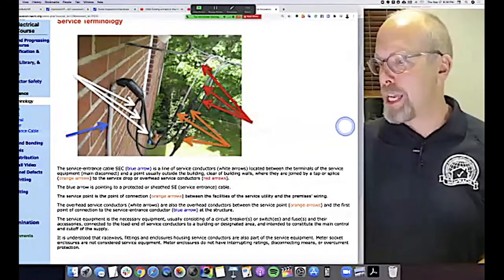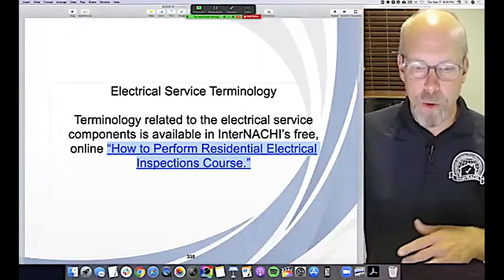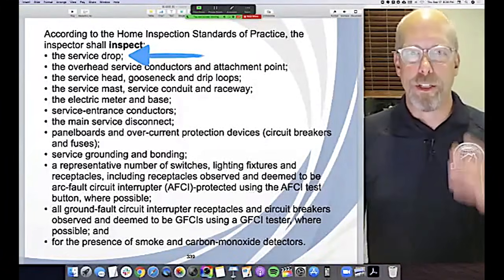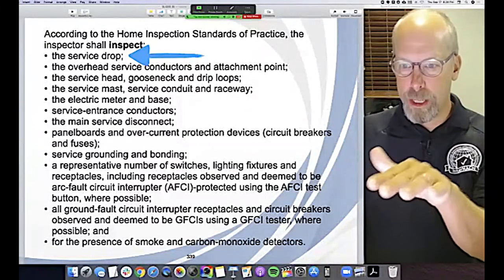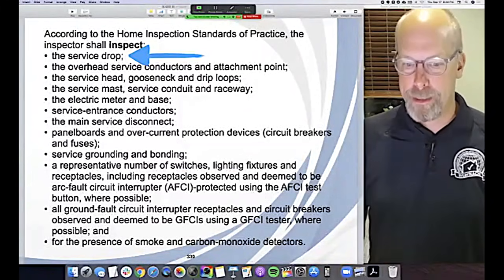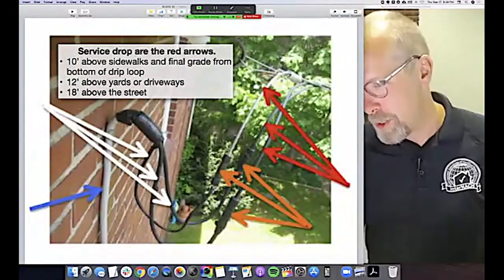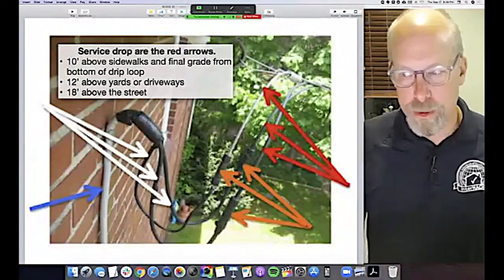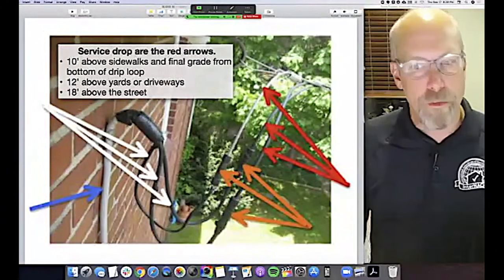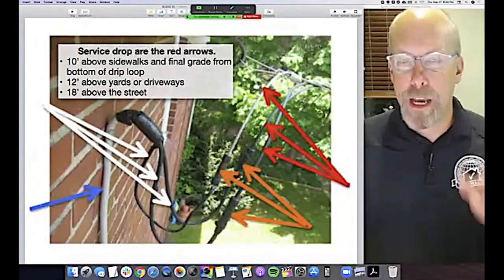That's the one thing that I can see on this home. I don't actually have an overhead, but I want to be able to use these terminologies correctly, because when the standards of practice say I'm required to inspect the service drop, I better know what that is. And the service drop is the red arrows. Those are the cables coming overhead from the telephone pole, likely. That's the service drop.